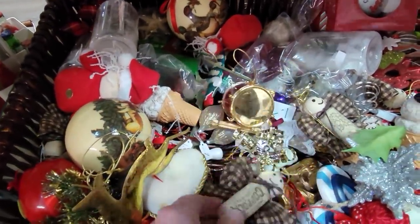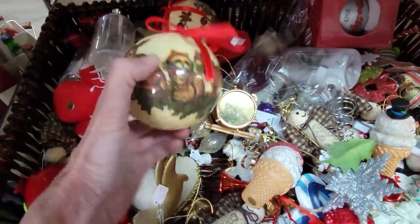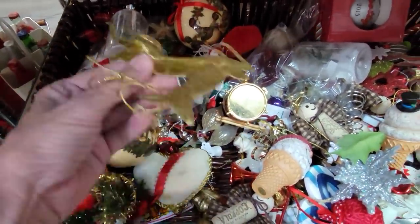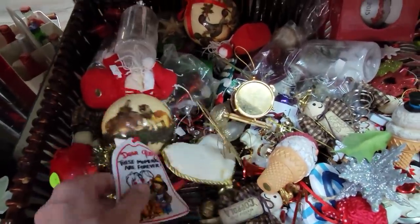Little cork angel. I really need to dig my ornaments out of my pod. I need to get my Christmas stuff out. I cannot believe Christmas is almost here. But it is.